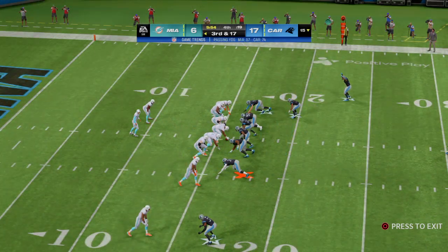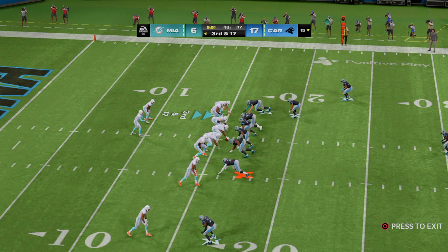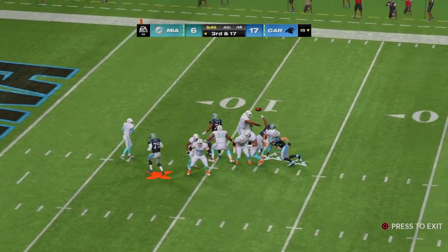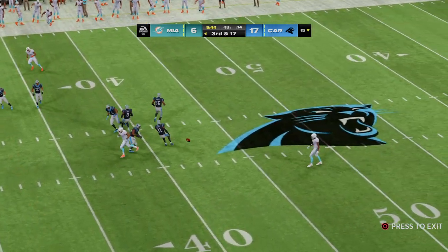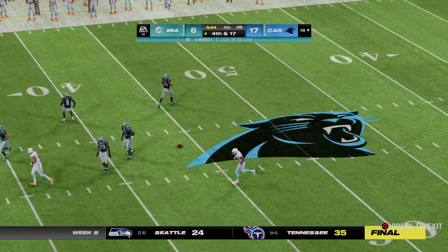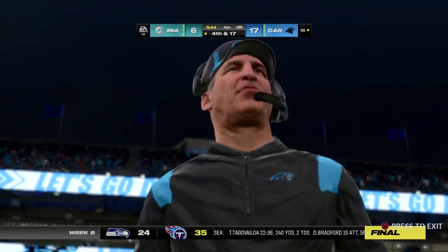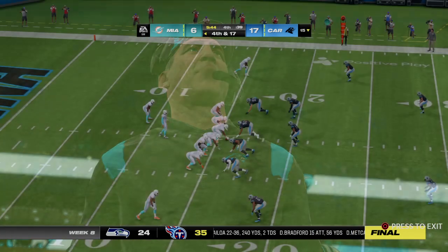The Dolphins on 3rd down. They've converted 3 times in 8 chances. This is 3rd and 17. Back to throw. Murray. And that is incomplete. How about some applause for the defense there? They forced him to throw that one into coverage, and just like that, they're staring at a 4th down.